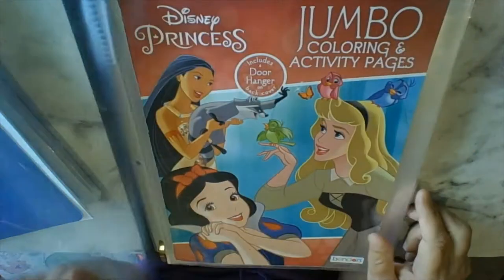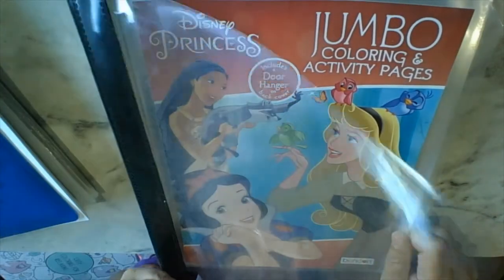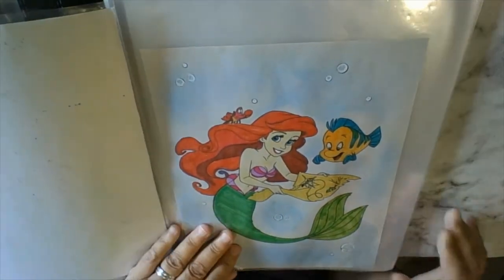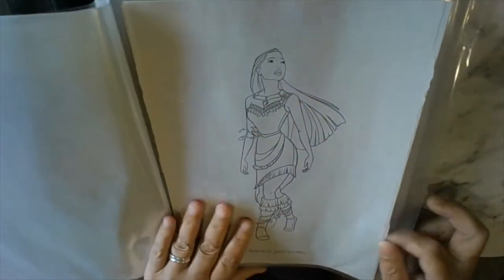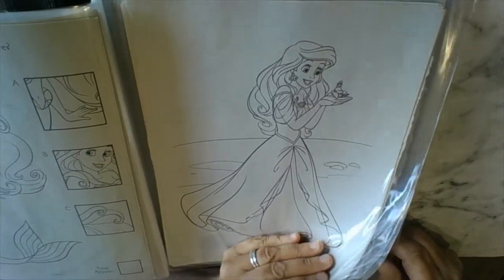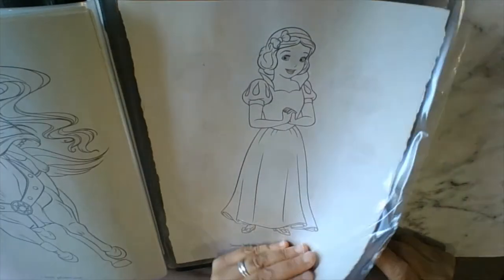The next thing I'm going to show you is, these are my kid books from the Dollar Tree. So, I really wanted some Disney books, and I bought this at Dollar Tree or Walmart. It wasn't very much, it was like a dollar. So, I colored pictures, and then when I colored the color book, I put it in here. So I went through and I ripped out, here's Pocahontas, here's Belle, here's Ariel, Sleeping Beauty, Jasmine, Snow White.